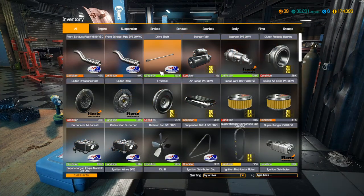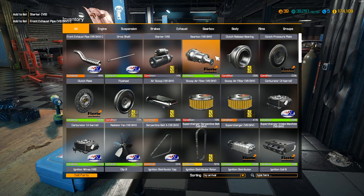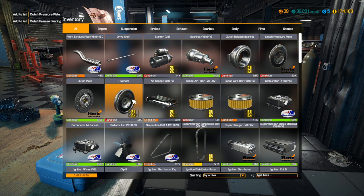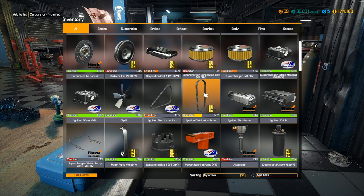Put together a shopping list. Need a pair of those. Oops, that's not what I meant to do. Starter. Throwout bearing. Clutch pressure plate. Flywheel. Air scoop. We're gonna buy the performance versions of these. The carburetor 4-barrel, because we're gonna get the performance version. Serpentine belt A. Serpentine belt.